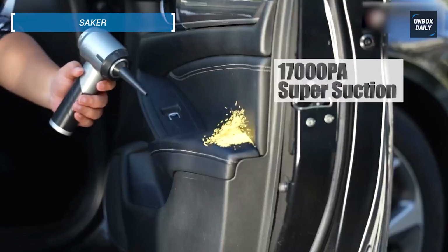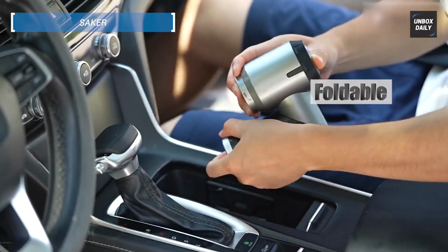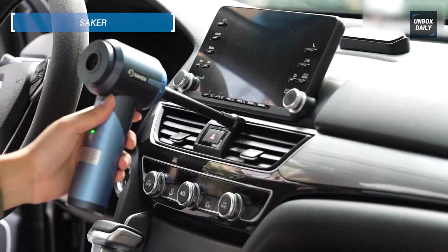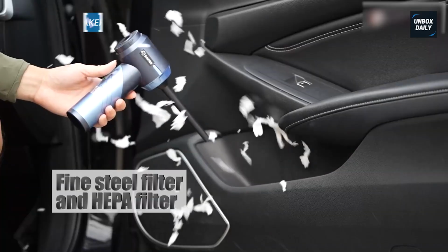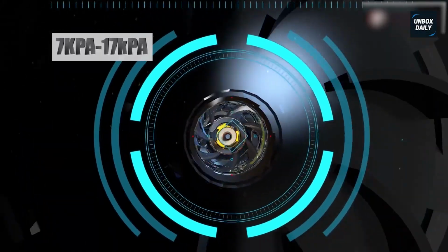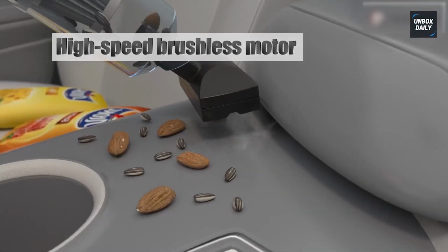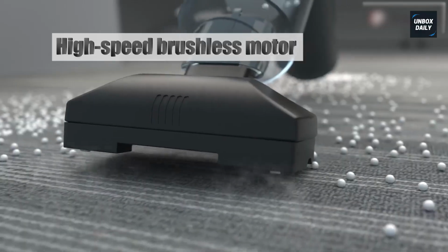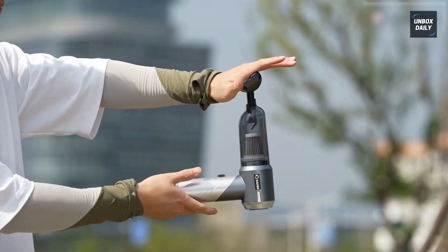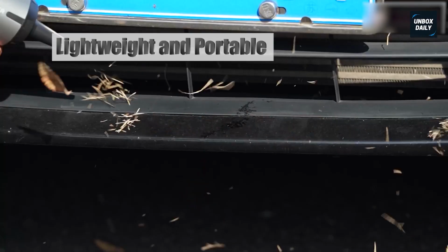With 17,000 PA suction power, the Sacker handheld car vacuum is built for deep cleaning. Its brushless motor ensures efficient performance, while the foldable design makes it easy to store and carry. The rechargeable battery provides long-lasting power, making it perfect for home, office, and pet hair removal. The multi-nozzle attachments allow for versatile cleaning, tackling dust, crumbs, and stubborn debris with ease.